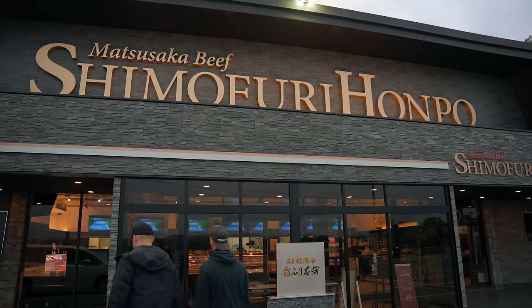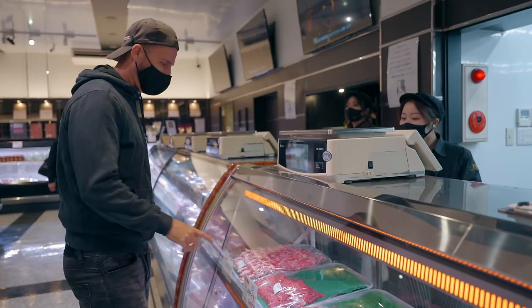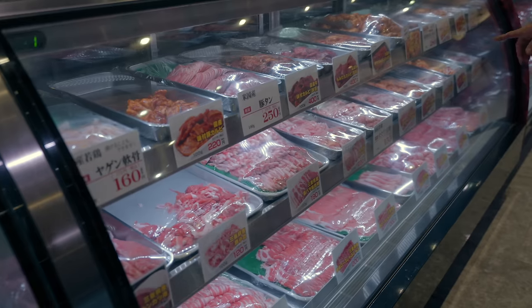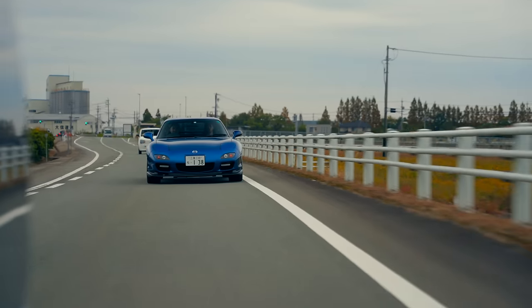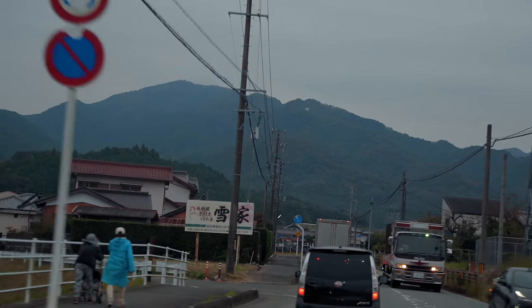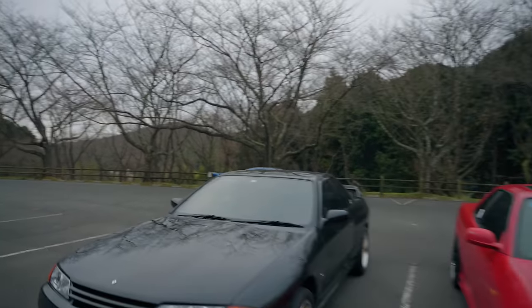This is some of the most expensive beef in the world, with a single Matsusaka prize cow being worth over $100,000. The pieces we're buying cost around $250 a kilo. With the daylight quickly fading away and thick clouds setting in, we made a dash for the mountains to set up our camp before nightfall and rainfall.